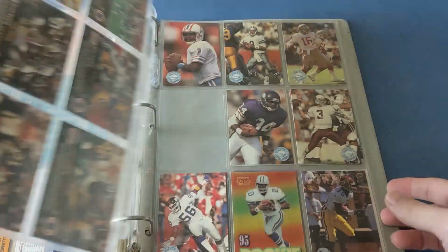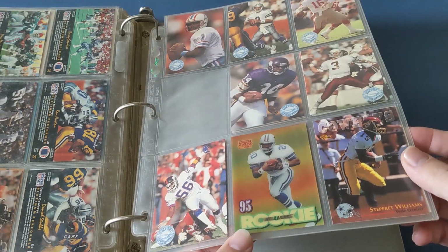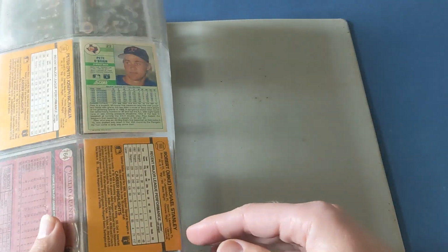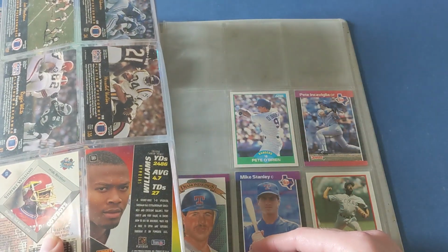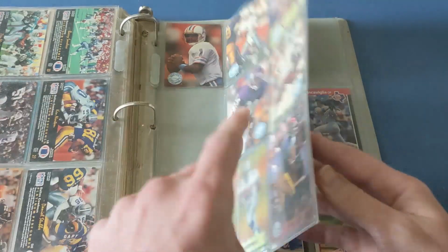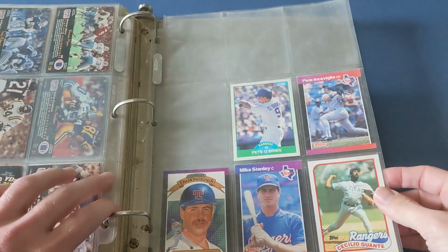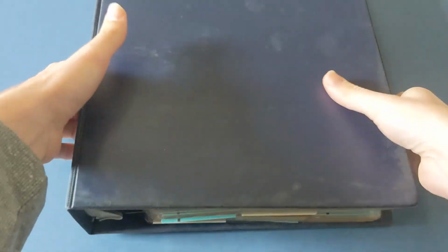Emmitt Smith. Is that a rookie? Williams? Is that Roy Williams? I can't tell this guy. Oh, there we go. Sherman Williams. I think it was anybody. And some more baseball. And that's binder one. Binder two.